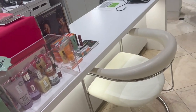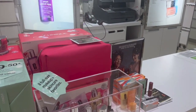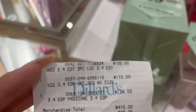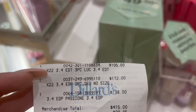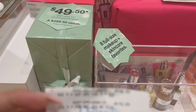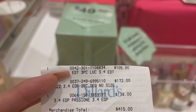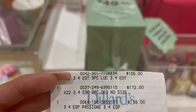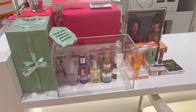So let me show you the receipts of my purchases. Give me a moment. Here I bought four. This one of 105, 72, and 138. The third perfume, the 1 million one that I showed you, I left on the side because from these two I was going to get $100 in rewards. So from those $100, I'm going to buy the third one. Basically I paid for two and the third one was free.